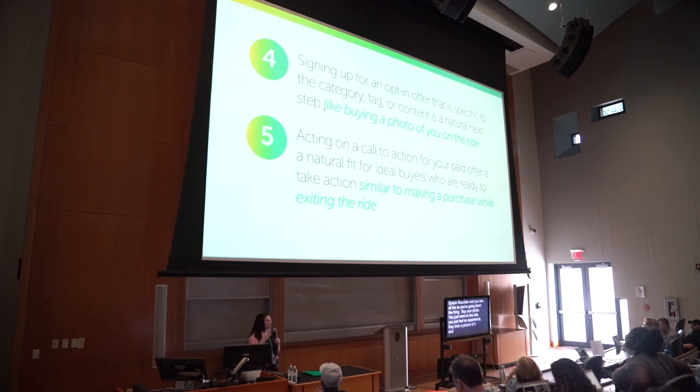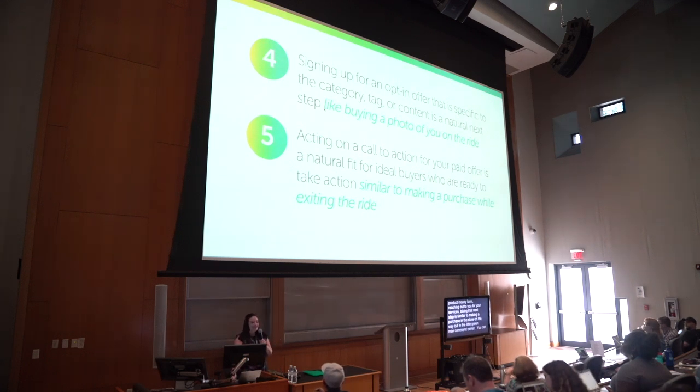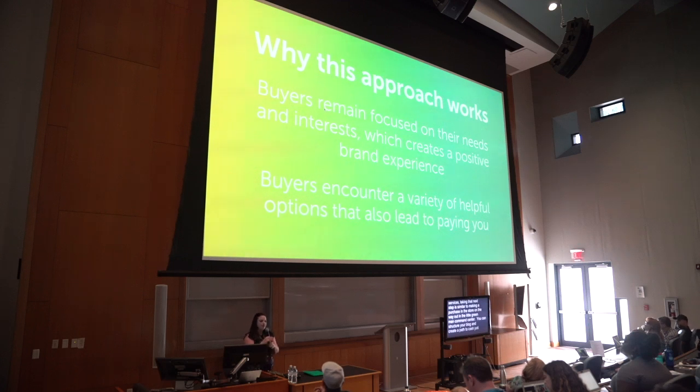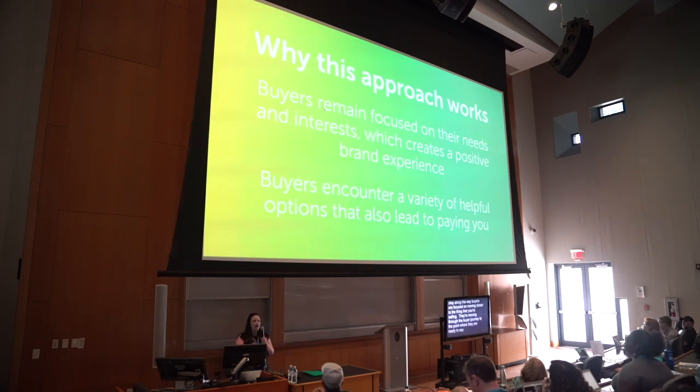That's your opt-in. And then acting on a call to action, filling out your project inquiry form, reaching out to you about your services. Taking that next step is similar to making a purchase in the store on the way out, in the Little Green Men Command Center, right? So you can structure your blog and create a path to cash just like Disney does. So this approach works because every step along the way, buyers are focused on moving closer to the thing that you're selling. They are moving through the buyer journey to the point where they are ready to say, yes, I want to pay you, I want to hire you, I want to learn from you. They're moving toward a conversion.